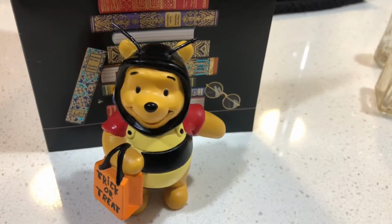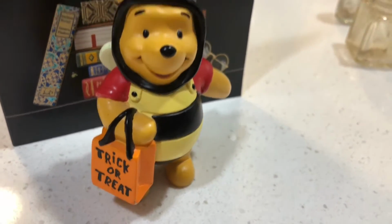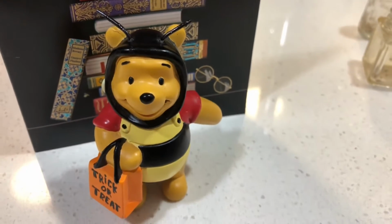And lastly, I got this little Pooh Bear dressed as a honeybee about to trick or treat. And I just thought it was so adorable. It'll make a cute little Halloween decoration for the apartment. So cute. And all of this stuff was from Out of the Cedar Chest.